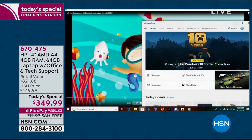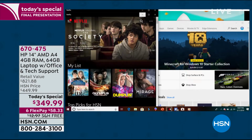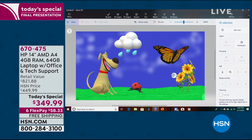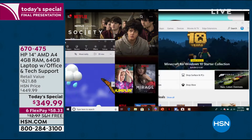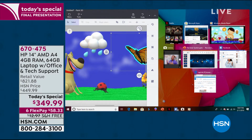I've got the Microsoft Store where you can download all your music and your apps and your games. I've got Netflix up and running. I even have Paint 3D. Paint 3D is a program that's built in, that's included with Windows 10. And look what I'm doing. You can actually edit and create and manipulate three-dimensional objects. That's all while, what did I say? 1, 2, 3, 4, 5, 6, 7. About 8 programs are all running, and all of that is running quickly.